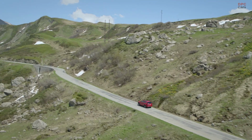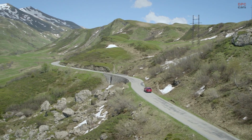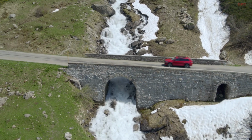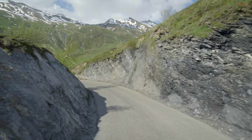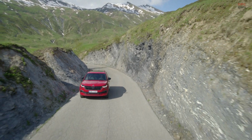My pleasure. Ladies and gentlemen, that's not all, of course. We have brought along the entire Kodiaq range. The athletic Sportline, our top model, Laurin and Clement, as well as our brand shaper, the KODIAQ RS, featuring the new 2-liter petrol engine for the first time.